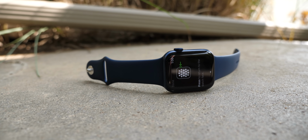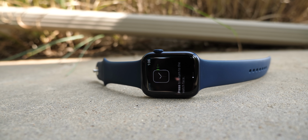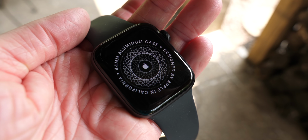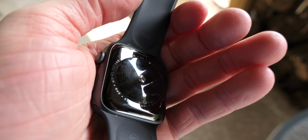I really think between the SE and the 6, if you're stuck between the two, it comes down to, do you want the always on display? Do you like that on your wrist, the screen will always be on? Now, if you're stuck between the Series 3 and the SE, I say go SE all the way. You got the bigger screen, you've got louder speakers, you got a super fast processor. This stuff is all cool.